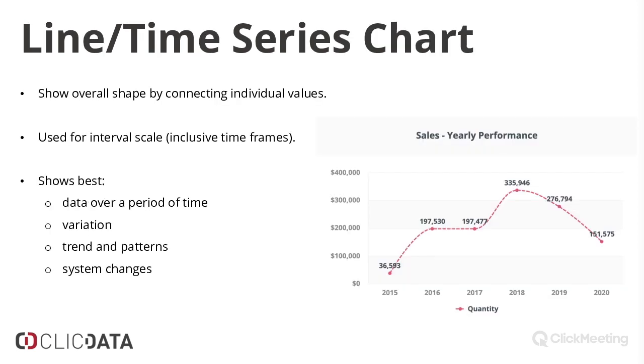The line chart shows best the data over a period of time, and they are used when you have an interval scale. Line chart should be used for time series, and ClicData offers a time series chart with lots of interactions. Or you can use it when there is some other sequence to the dimensions. For example, you want to show the sales over the years, or you want to use it when you have horizontal axis dimensions, such as the sequence of stages of a project. Use a line chart when you want to detect trends and patterns and not to give people exact quantitative readings or exact numbers.